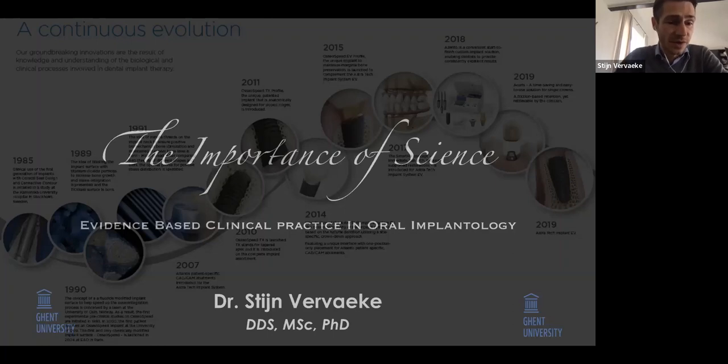Osseointegration was discovered in 1952 by the late Per-Ingvar Brånemark, who wanted to study vascularization in the tibia of rabbit models. Once the experiment was over, he tried to remove the optical chambers, which were made out of titanium, from the tibia of the rabbits, and he saw that they were integrated. So he started thinking about possible clinical indications for his discovery, and he thought immediately about edentulous patients.